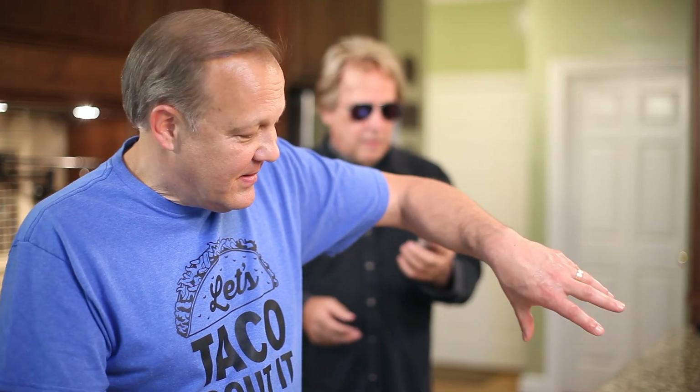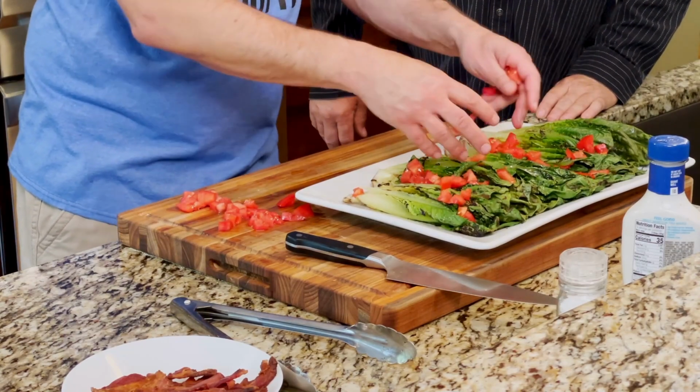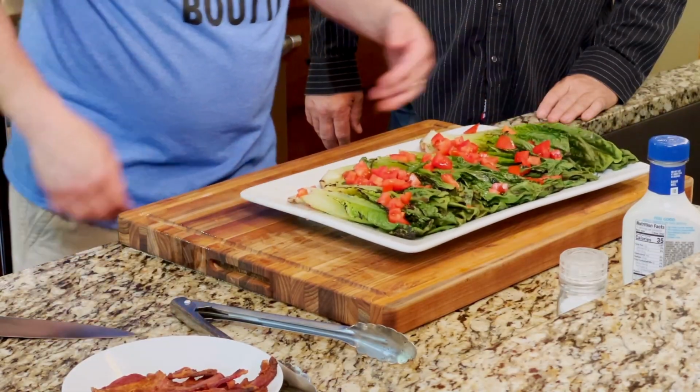Okay, so now we've got the lettuce, right? We've got the tomatoes. Isn't that just a beautiful thing? Like the colors. Just like Christmas. Now, we've got a fresh component.